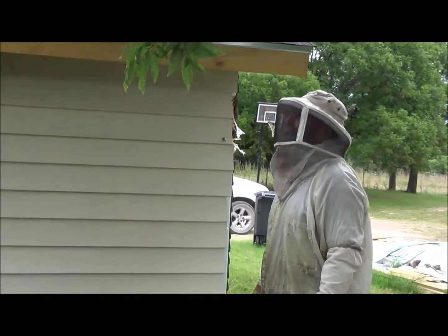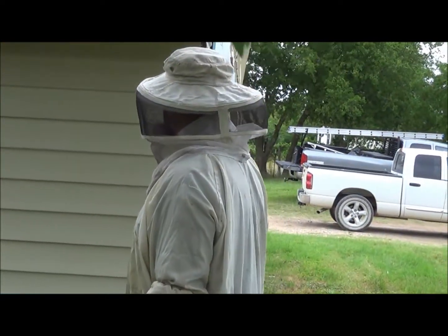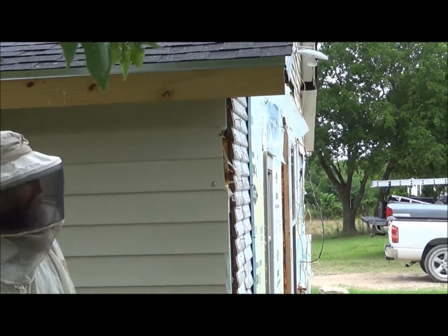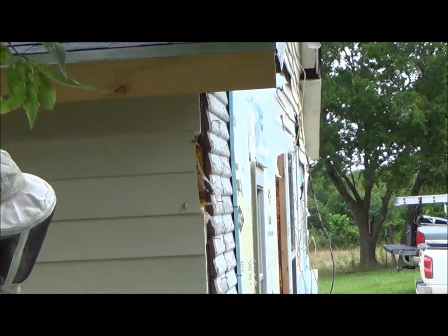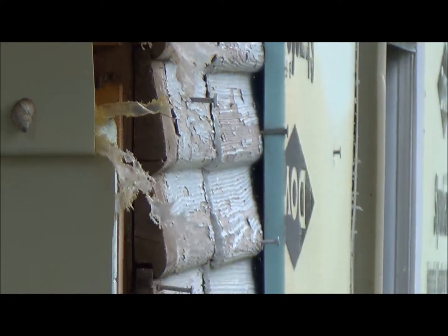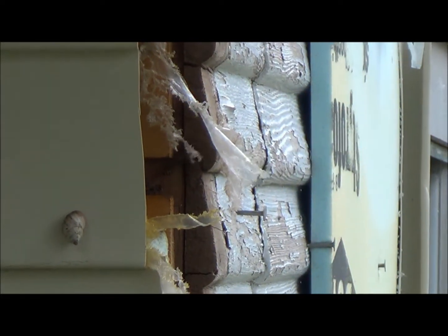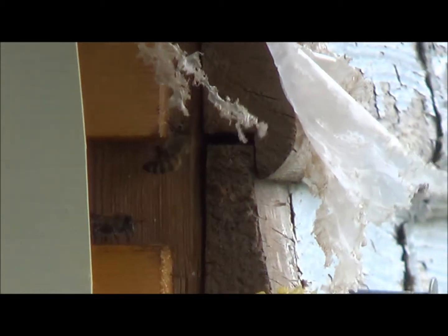It's an overcast day. We're going to be getting rained on here probably pretty soon. The bees will probably be a little aggressive, so we'll probably have to put a little smoke to them, calm them down. But other than that, we'll get this vinyl siding off and take off this styrofoam and get in there and take off the old wood to see where these bees are at. And so I'm gonna get busy and then get this thing opened up and let you all see what we're dealing with here.